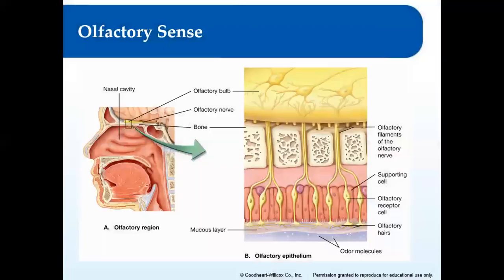Okay, the way that we smell. So you can kind of see this kind of looks like a little stamp up here at the top of your nasal cavity. There you can see this olfactory receptor cell. And then these hairs that are on the end of it. And then here you can see down here this mucus layer that's on those hairs.